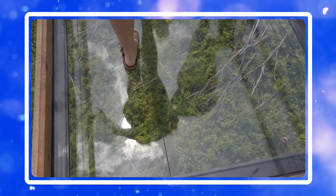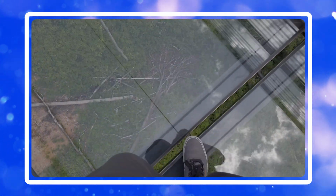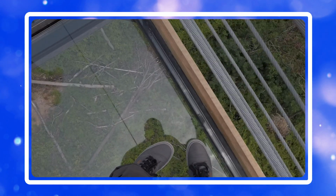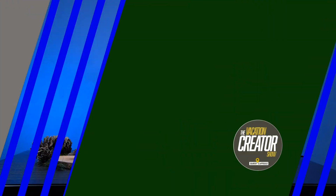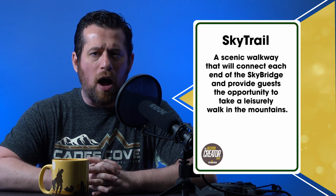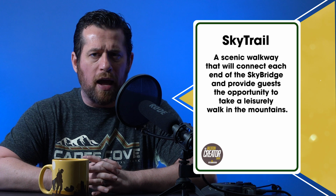And in the middle, you will walk over clear glass flooring panels where you can look straight down to add a little extra thrill to your expedition. New to Skylift Park, and said to be coming in spring of 2021, is Sky Trail, where you'll be able to take in even more beautiful scenics of the Great Smokies by taking a leisurely walk along the new wooden walkway found at the top of Crockett Mountain.